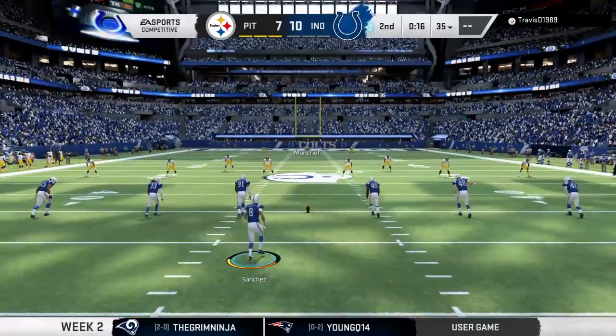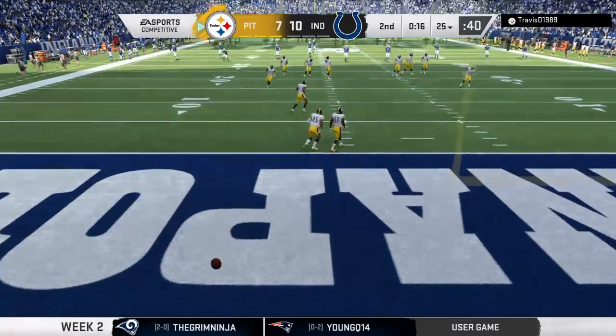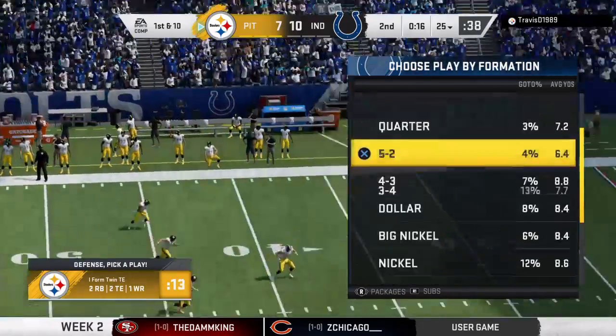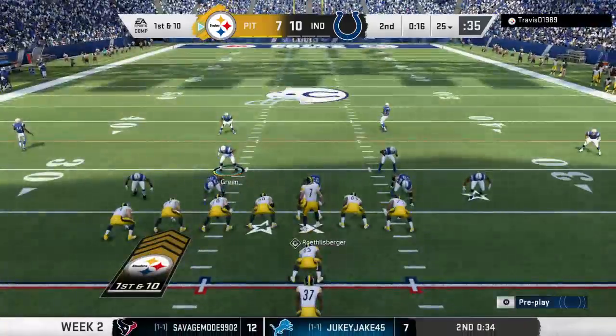Set now to kick this one away, and off it goes. The Steelers take over, 1st and 10 at their own 25-yard line. The Steeler offense here is about ready for their next drive.